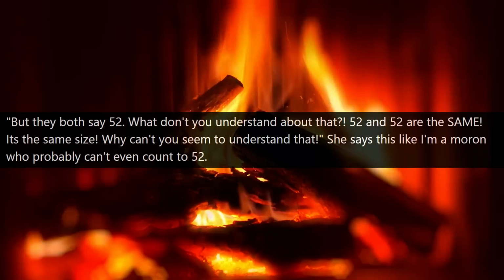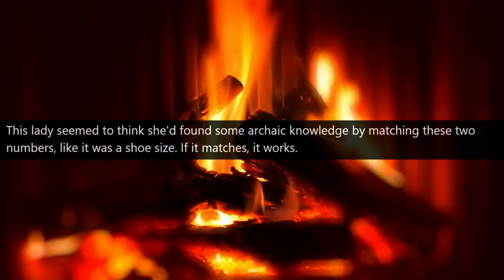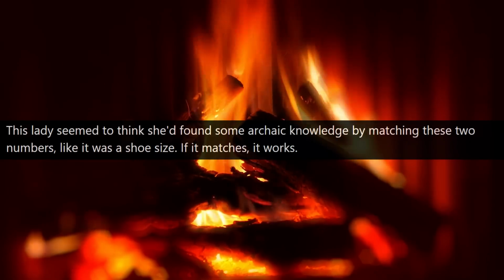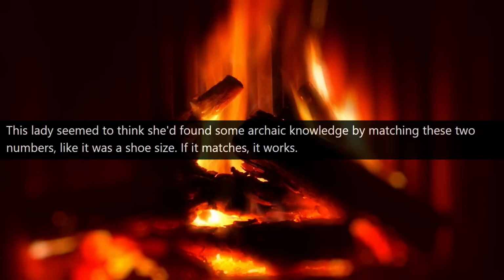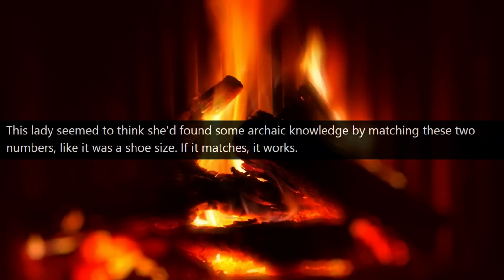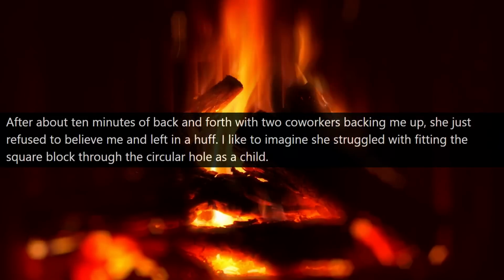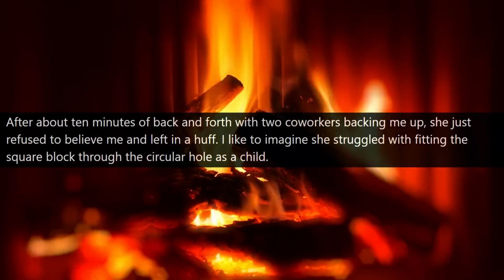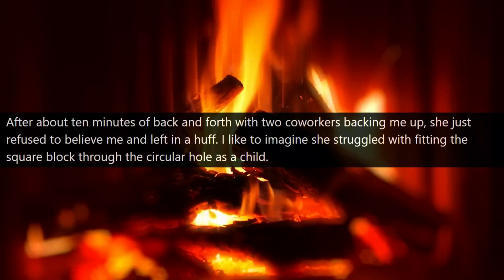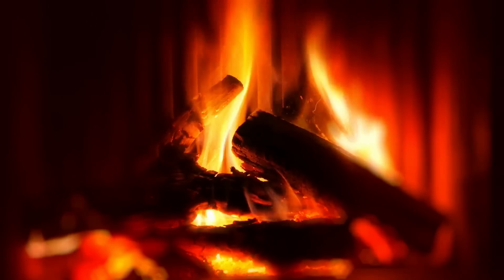She says this like I'm a moron who probably can't even count to 52. This lady seemed to think she'd found some archaic knowledge by matching these two numbers, like it was a shoe size. If it matches, it works. After about 10 minutes of back and forth with two co-workers backing me up, she just refused to believe me and left in a huff. I like to imagine she struggled with fitting the square block through the circular hole as a child.